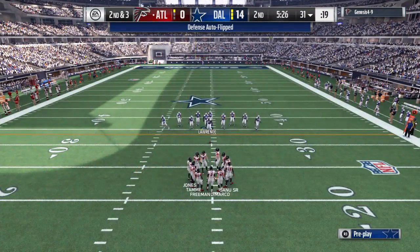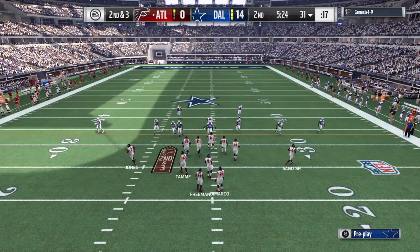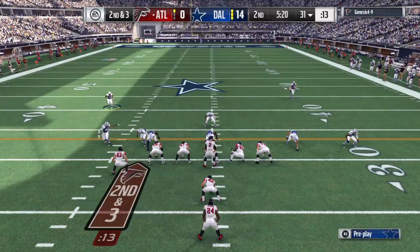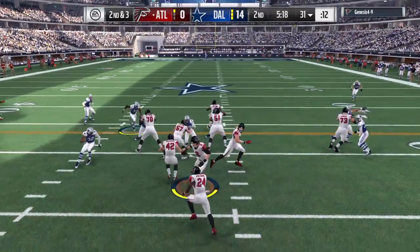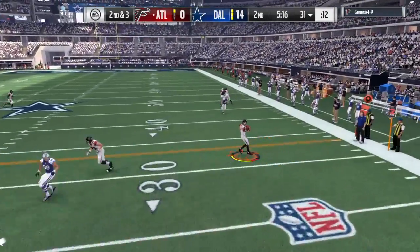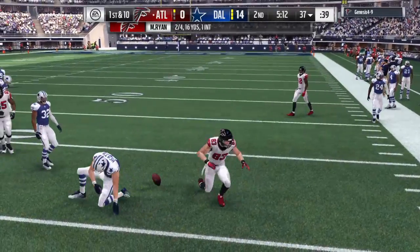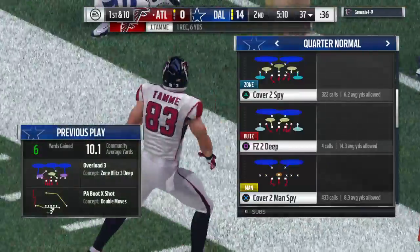Second down following the run. Looking to jam the receivers at the line here. Press coverage look defensively. Now Ryan on second down. Incomplete on the right side. It's Tamme. They get 6 on the pickup there as the drive will continue.